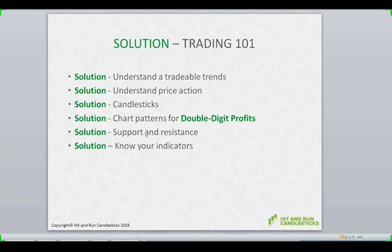Support and resistance. You're not using support and resistance. You need to. If you don't know how, please come over. We'll teach you. I think this is a huge solution in trading. Indicators. You're going to find that I'm not a big user of indicators, and I'm not going to beat them up here today at all.